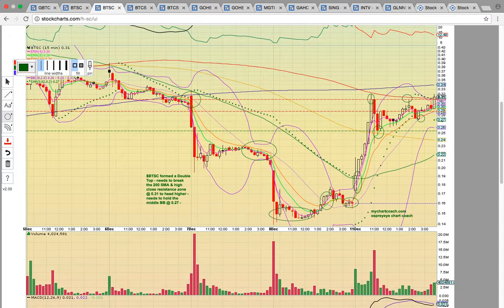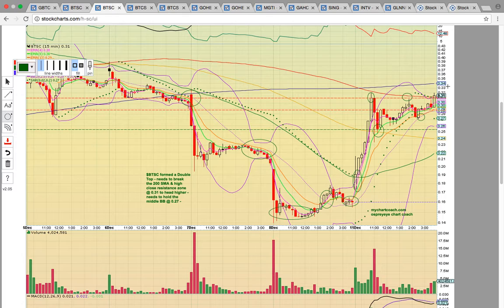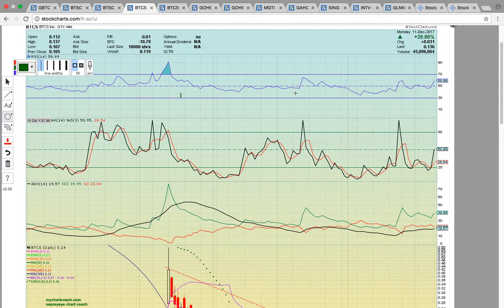So now we want to see the candle stay above 31. Above 31 puts 34 on deck. Once BTCS is above 34, above the 300 simple moving average on the 15-minute chart, and that level turns into support, that's your signal, okay, the coast is clear and it's breaking out higher. And then you can see this run to much higher levels. So look for a break above 34.